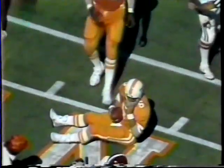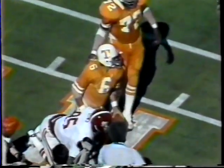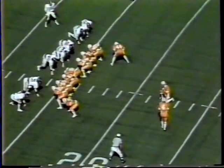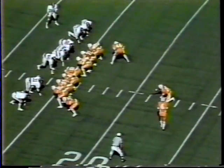Of course, it's easier for the secondary to work from the 20-yard line on back to the end zone than from the 20 on the other side. There's less room to cover, and they did a fine job. Reveiz will be in to attempt a field goal. It will be 32 yards in length.